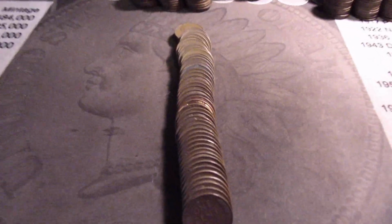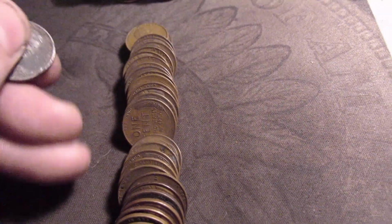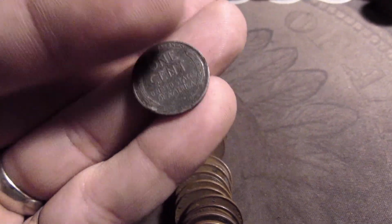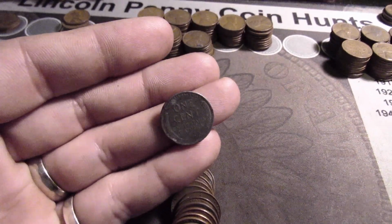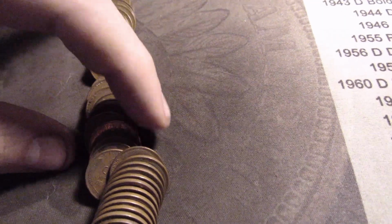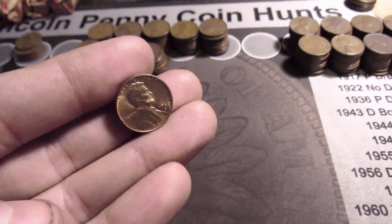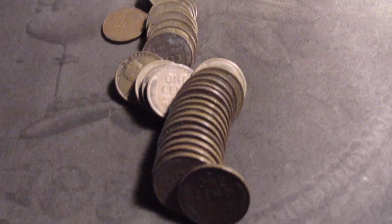Well, I laid out roll 5. They're all wheat cents, but check that out. That is a steel cent. There it is. Wow, so that's going to be at least 5 steel cents now in this hunt, because these 4 rolls have steel cent enders. Holy cow. That's cool. And then also I see this beauty right here. Look at that. 56D, beauty. Nice. Let's get back into this roll and see what other goodies we can find.